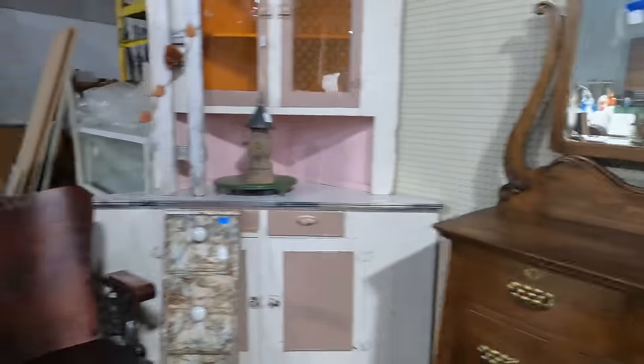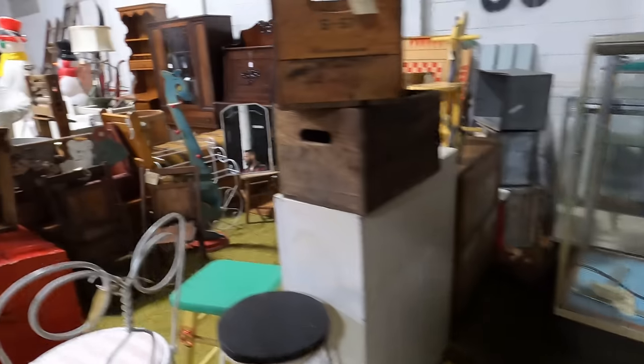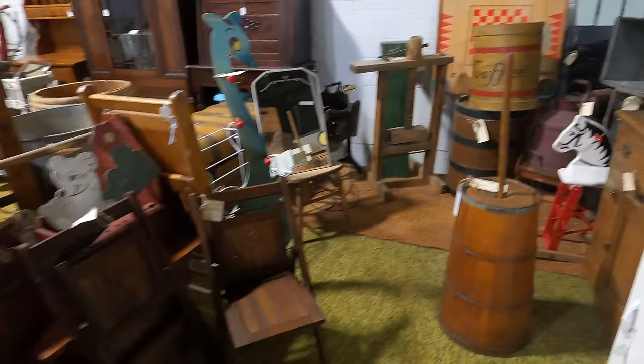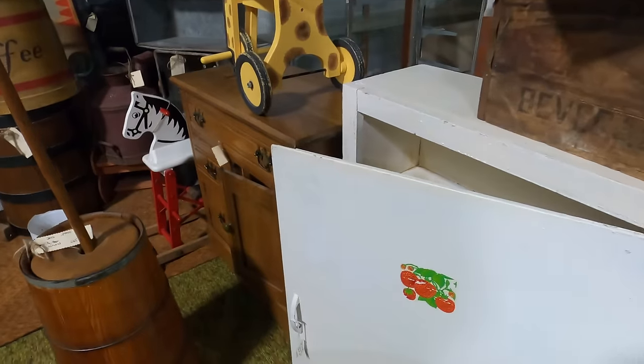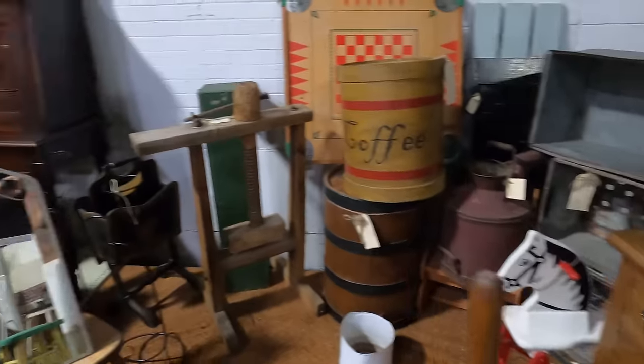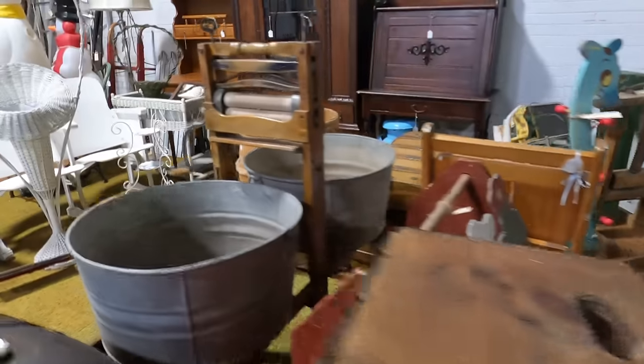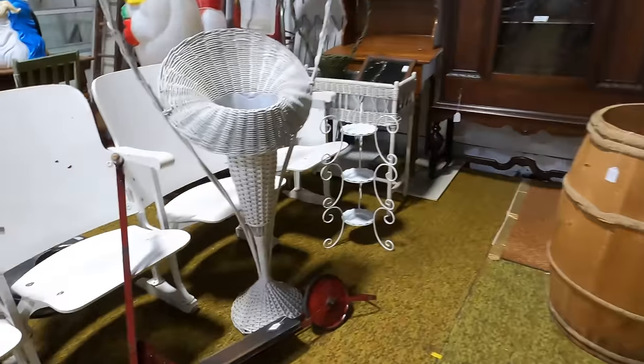Since this is an antique mall and most of these vendors are resellers, these prices actually aren't too bad, but if I'm looking to buy and sell furniture for a profit, this wouldn't be the best place to look. But if you're looking to sell smaller vintage and antique collectibles online, then this is an excellent place to look, as you'll see later in the video.